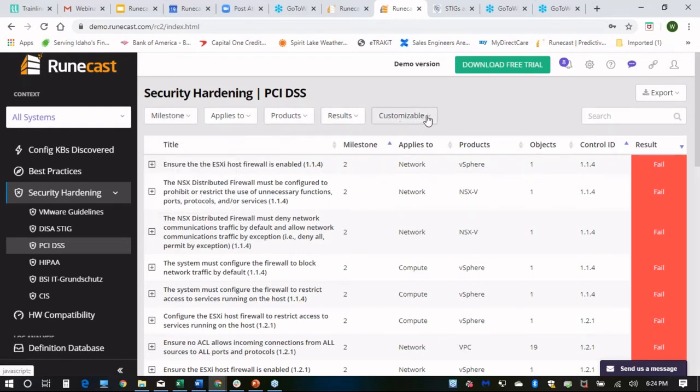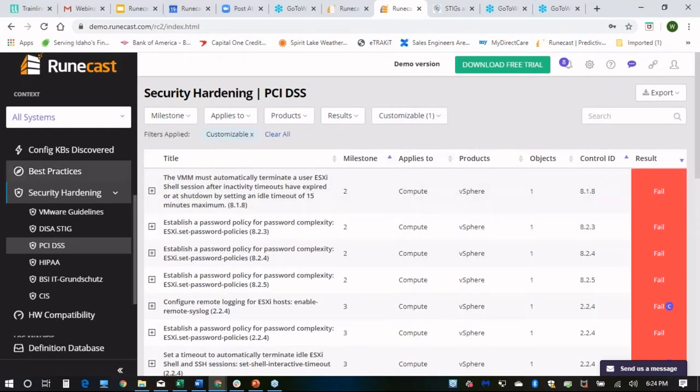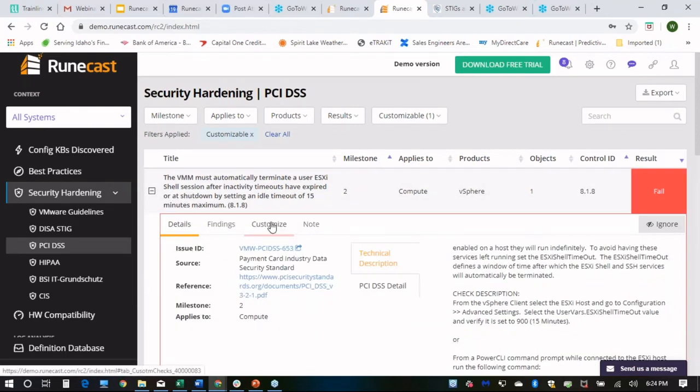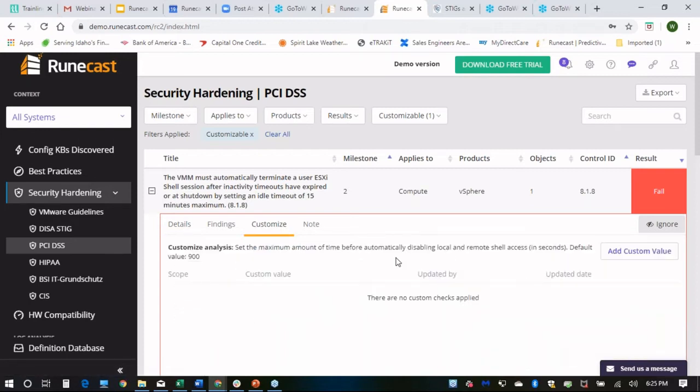Another feature that's nice is that you have a customizable filter option. So you can select your customizable standards and features and checks, if you will, and you can go in and modify the values that those standards are held against. The example I like to generally use is if PCI has a standard set on password length, and say their standard is 12 characters, and you want to set a 10 character value in your environment, this is where you can go in here, filter on the customizable fields, ultimately go to that control and customize the value and update it.